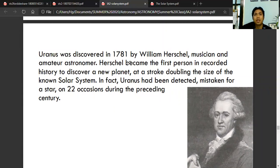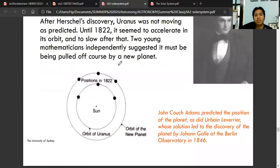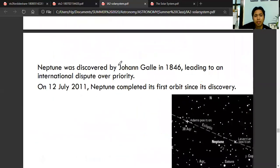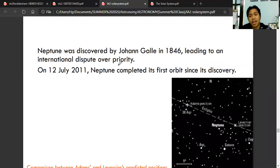This is a planet which is part of the solar system. After Herschel's discovery, Uranus was not moving as predicted. Until 1822 it seemed to accelerate in its orbit and to slow after that. Two young mathematicians independently suggested it must be being pulled off course by a new planet. John Couch Adams predicted the position of the planet. Neptune was discovered in 1846, leading to an international dispute over priority. On July 12, 2011, Neptune completed its first orbit since its discovery.